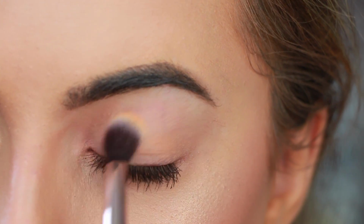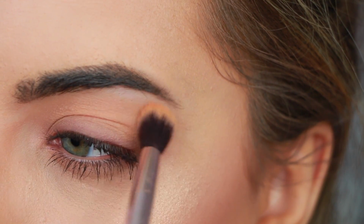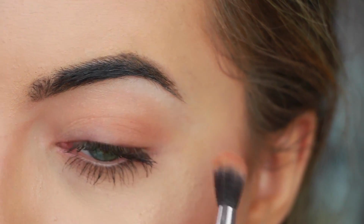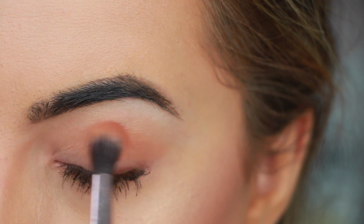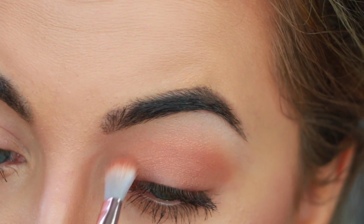So now for this look, I'm going to go ahead and get started and use Orange Soda all over the lid. I'm going to use this just so it's easier for the other shades to blend and just kind of create a light shadow. Then I'm going to go in with Burnt Orange, which is a little bit deeper, and apply that on the outer corner and in the crease. I'm also going to go ahead and apply that in the inner corner since I am doing a halo look.